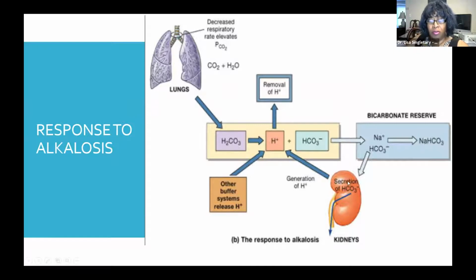So what the kidneys will do is they will secrete the bicarb, and that way the hydrogen can build up in the blood and bring the pH back down. And the lungs, the respiratory rate will decrease, so you're not blowing off as much CO2 at one time. Again, allowing the blood pH to become more quote unquote acidic, to come back down to the range 7.35 to 7.45.